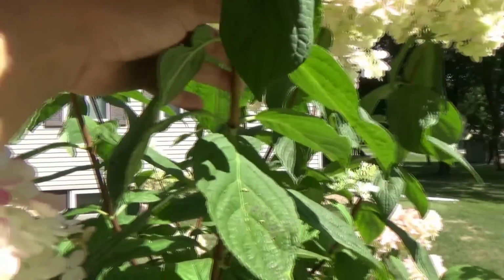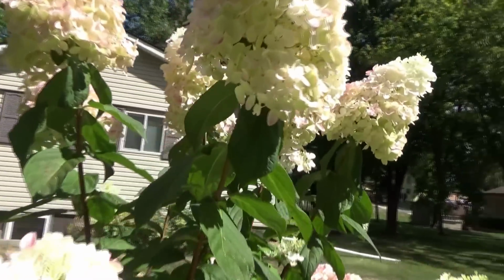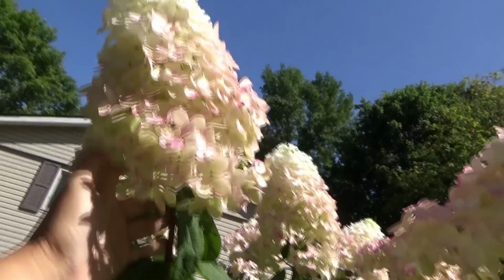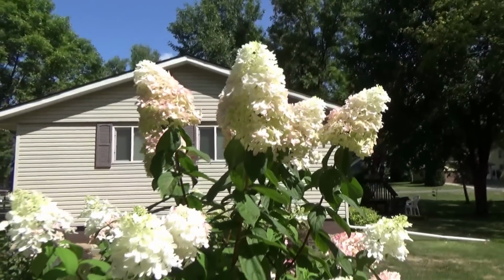I mean, these stalks are nice and thick and sturdy. The only thing is that's a lot of flower. They get wet and they do tend to flop. But look at the size of that. I would say this is at least 6 feet tall.